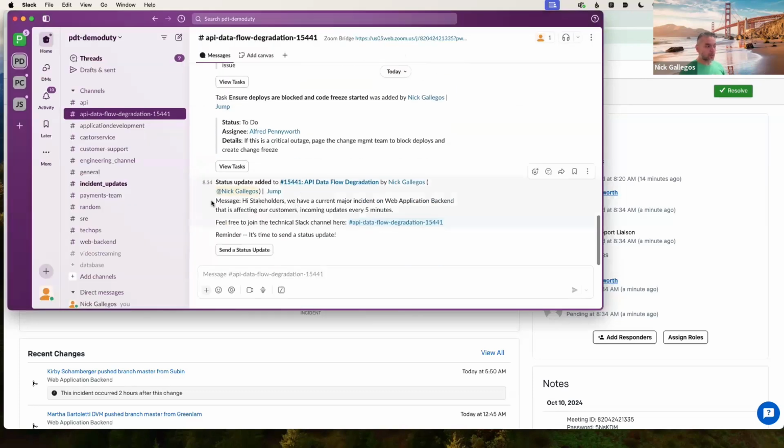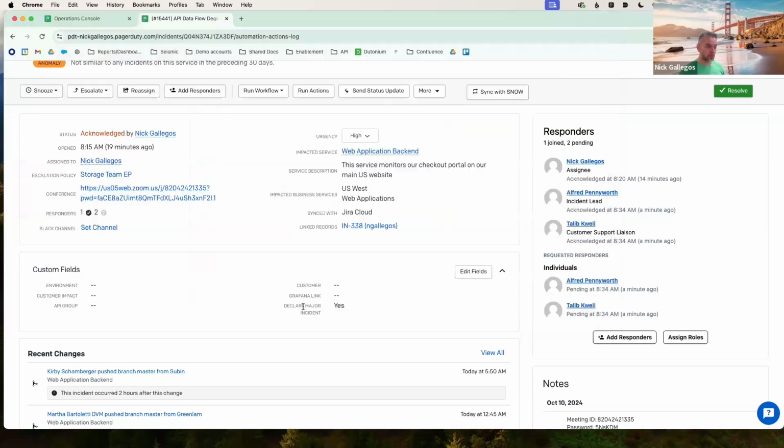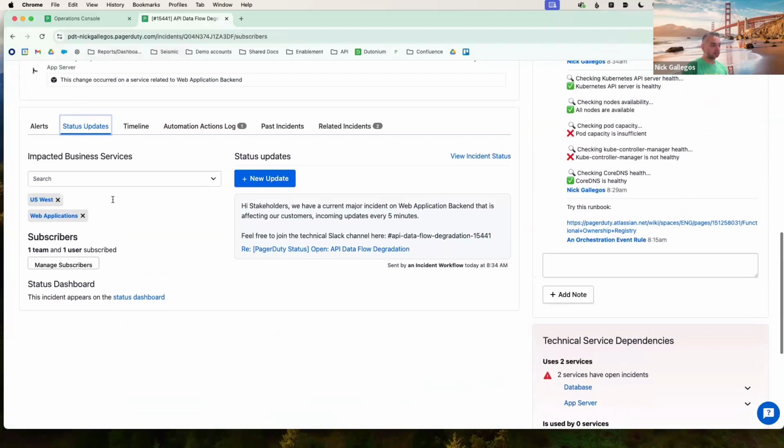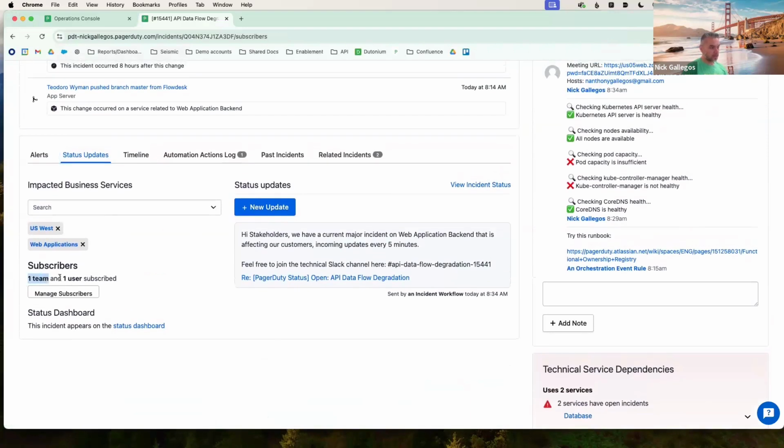Further scrolling down, we also added some folks as a stakeholder, and we pushed out a quick little blurb here just to let them know something's going on. Now, what is a stakeholder? If we go back into the web app, this makes a little bit more sense. A stakeholder, you'll see we added a team and a user here. A stakeholder is essentially read only, right?